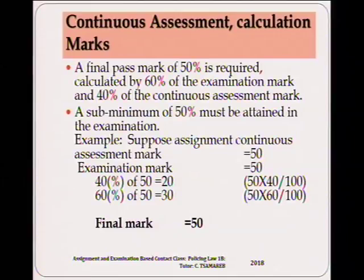Then your examination will be weighed by 60. So the 50 you obtain will be multiplied by 60 and then divided by 100, that gives you 30. So calculating the two together will give you a final mark of 50 that allows you to progress to your next level.